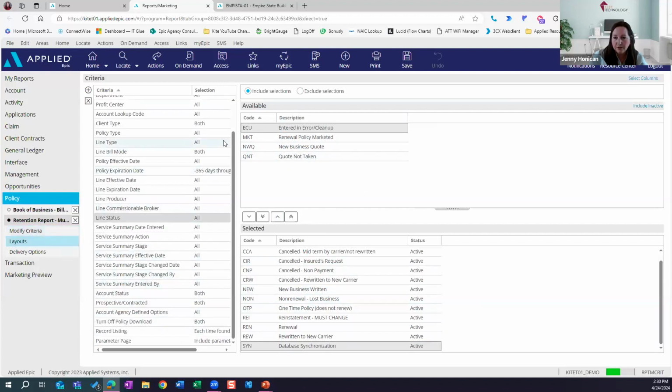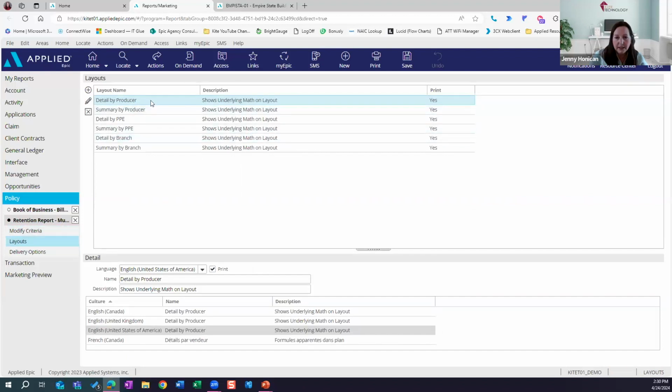And then when you come to your layout, you're going to see it's going to break it down by producer, PPE, branch. I usually copy the producer one and add an account manager because sometimes we like to see that as well. And I'm going to turn off some of these.